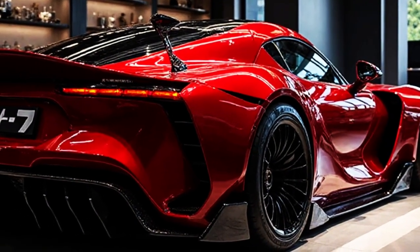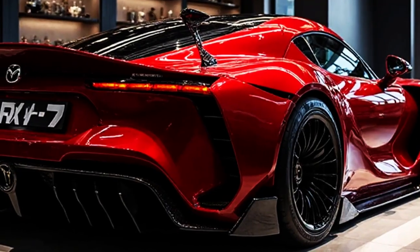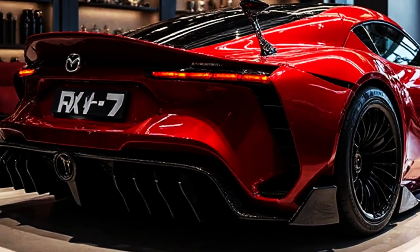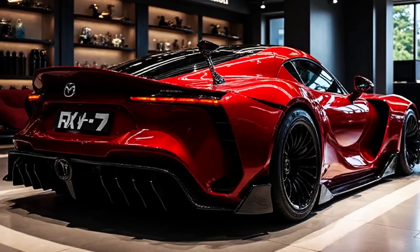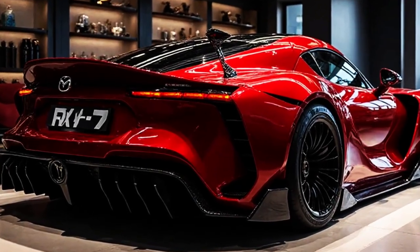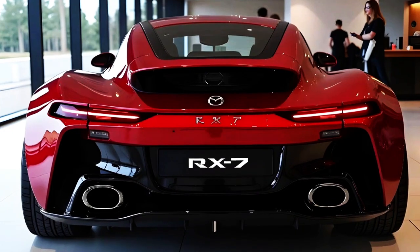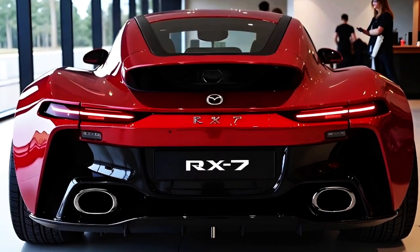Mazda has also integrated a suite of driver assistance features, but they've been tuned not to interfere with the driving experience. Adaptive cruise control, lane keeping assist, blind spot monitoring, and collision mitigation are all present, but enthusiasts can disable most of these aids when they want pure control.